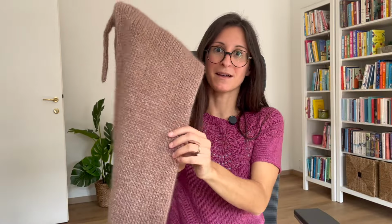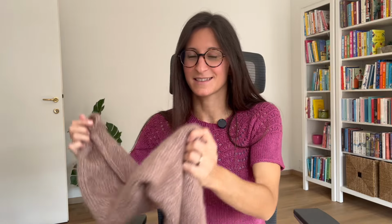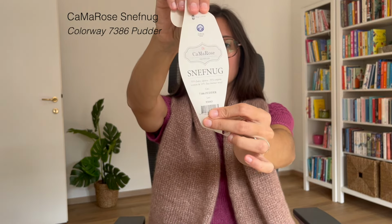And I think it's much wider than your regular standard scarf, but that's the purpose. It's more of a statement scarf, which you could even wear around your neck without wrapping it around yourself, more draping it here with the fringes. And the yarn is CaMaRose Snefnug. This is a blown yarn. Just by feeling it, it looks like the Drops Air. So very soft, very lightweight. So I think it's very good for accessories, especially neck accessories. It doesn't weigh you down.